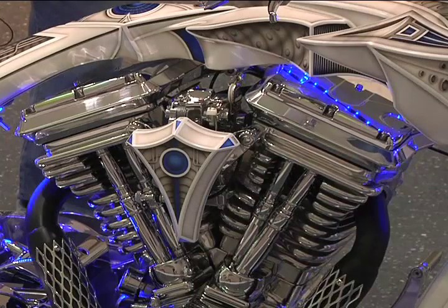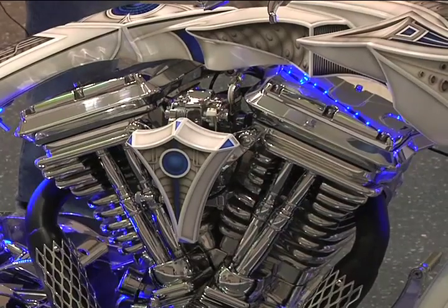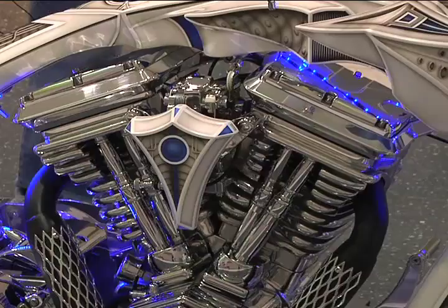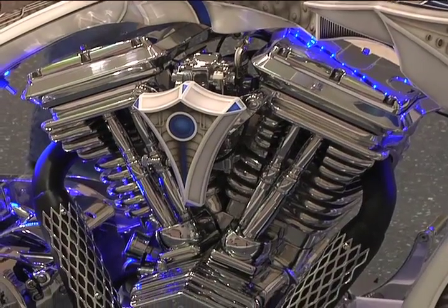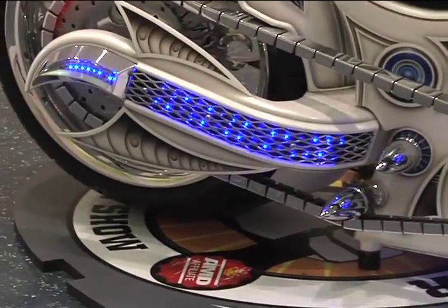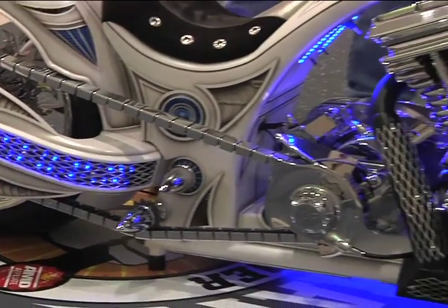Was that all done with SolidWorks again? Yes, those are done in SolidWorks. The grips are one-off. The foot pegs, shift levers, shift and brake levers, a lot of the parts on this bike, axle block covers, were all pieces I designed on the computer.